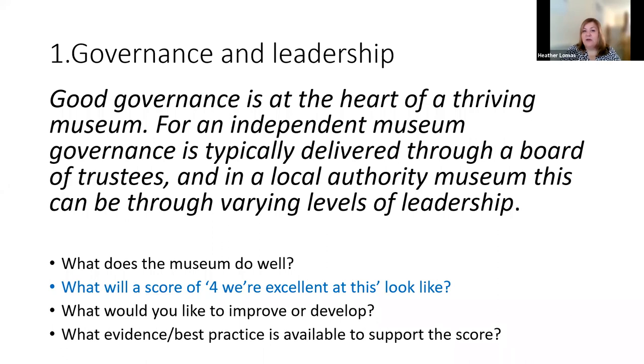Do you have equality and opportunity embedded throughout your governance and leadership? Do you think about how your board is constructed, who is represented on the board, what skills, experience and representation they bring to that? So all of these things you need to start thinking about.